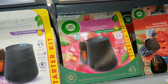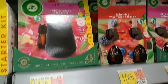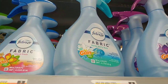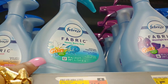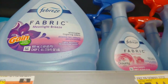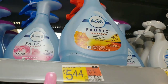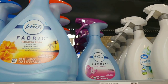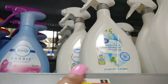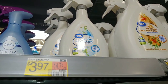And they do have the Febreze Fabric Sweet Peony. And of course they have the original, and they have the Fabric Island Fresh. They have the Honey Berry Hula for $5.44. They have the Moonlight Breeze and the Fabric April Fresh and Downy. And they have the Hawaiian Aloha. And then they just have the Linen Fresh Odor Eliminator for $3.97, I believe.